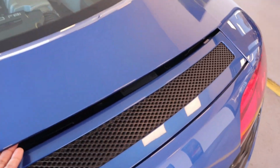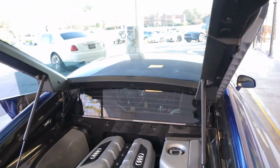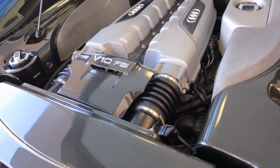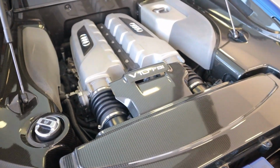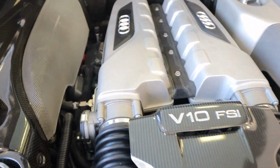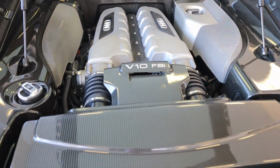and then lift the engine bay, or this glass engine right here, and boom, you can now see the naturally aspirated V10 powering this beast. It looks really good, you guys.